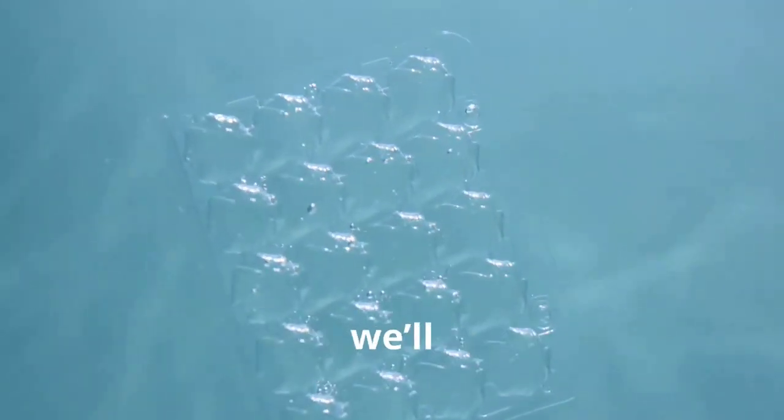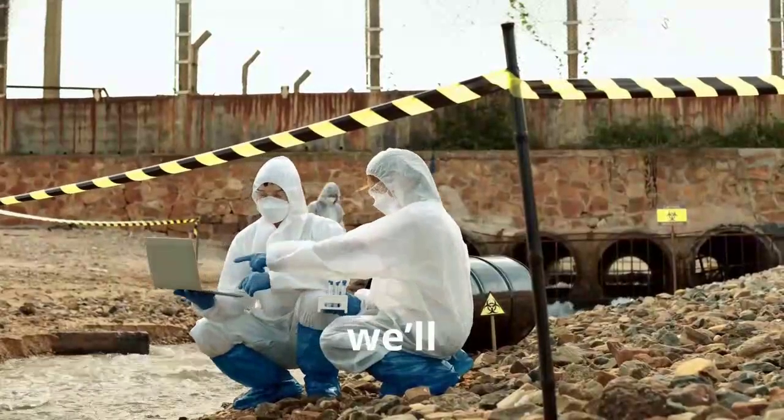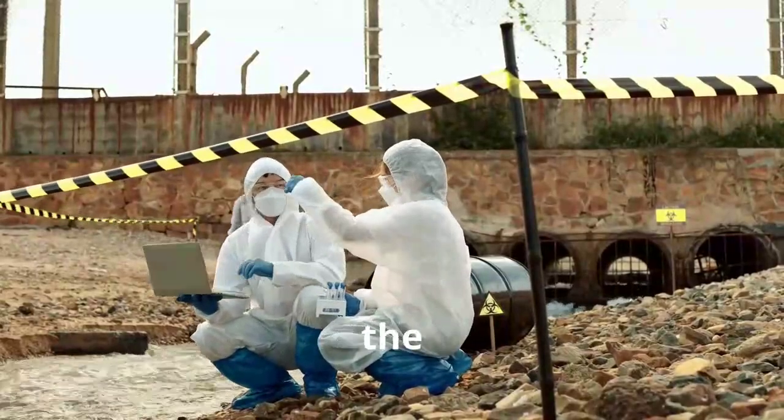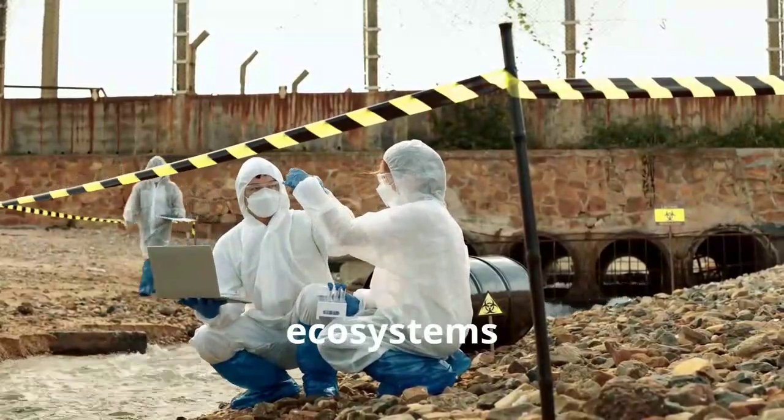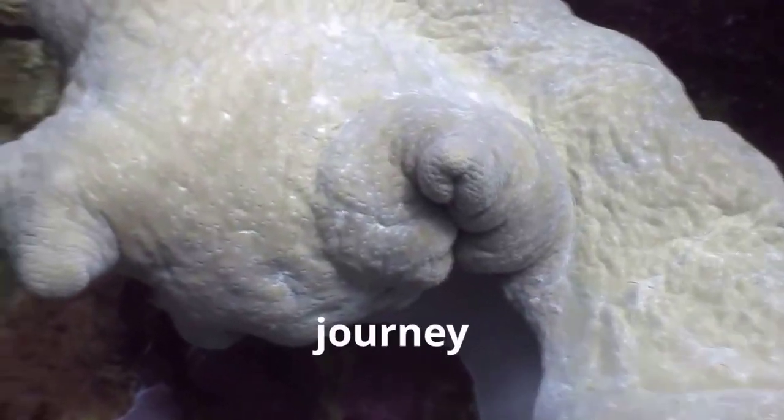In our next segment, we'll delve into the impact of human activity on the deep-sea environment. From deep-sea mining to pollution, we'll explore how these activities affect the delicate balance of deep-sea ecosystems and what can be done to protect them. Stay tuned as we continue our journey into the depths of the ocean.